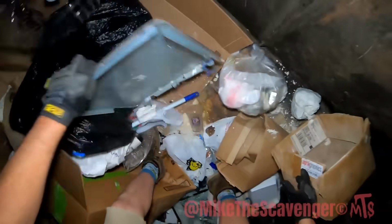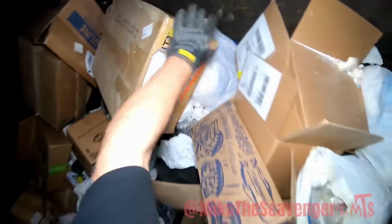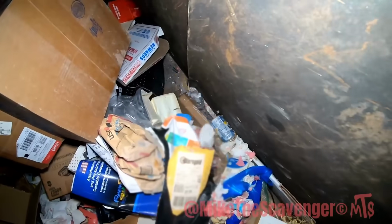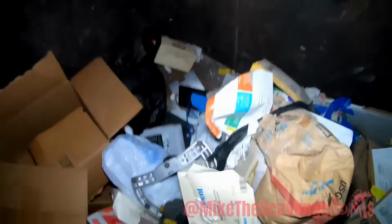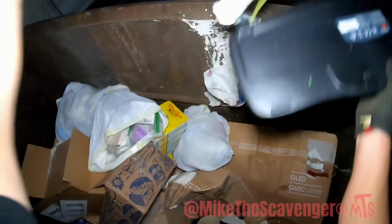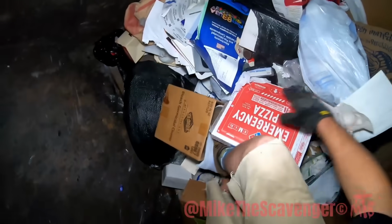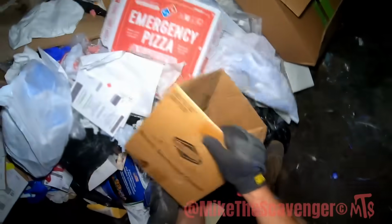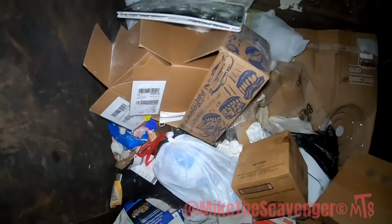Smashed. Like the pumpkin. Hard drive. Destroyed. Ooh, watch your head. Is that the... going on down here? Oh, not much. Oh wait, there goes another one. Oh, that's a monitor stand. So, I'll take it. Oh, here we go. More smashed up stuff. All smashed up.